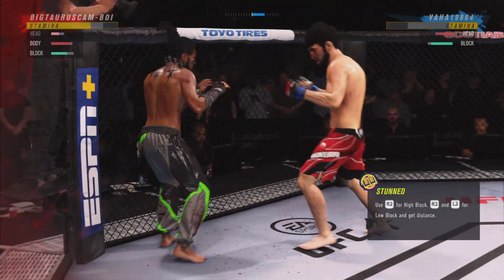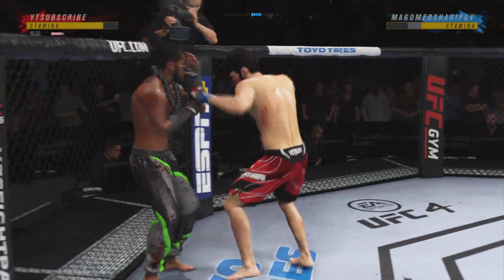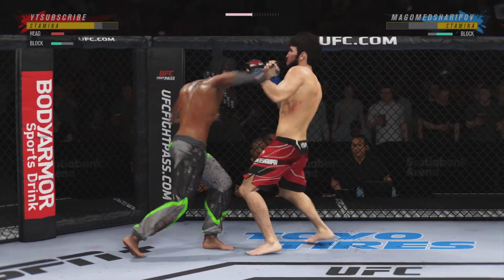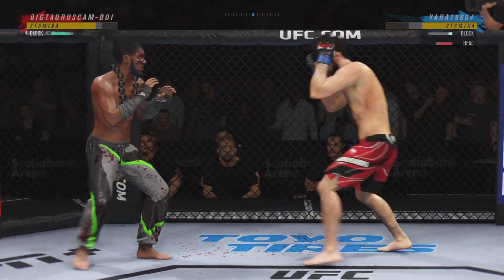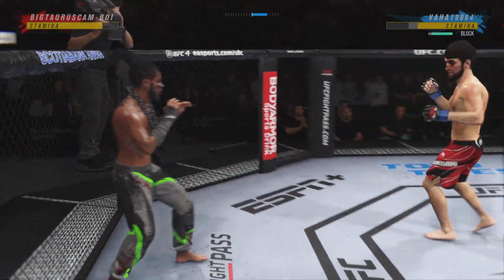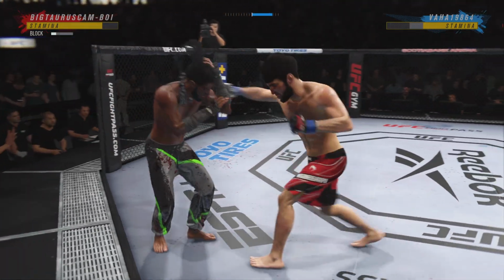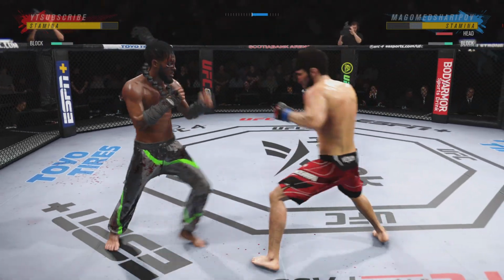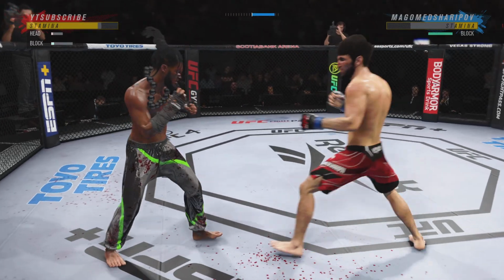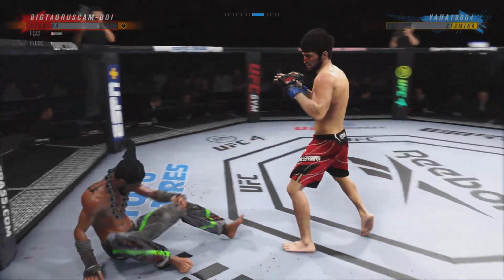Look at the finish now, because he's got his opponent hurt very bad. I'm trying to establish that jab once again. Blocks the shot. Punches his punch. Oh, he's hurt bad. He's hurt bad, John. He's got to press it. He's got to rotate that finish.